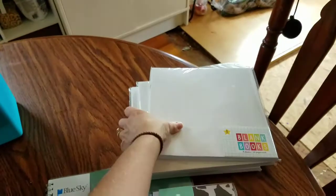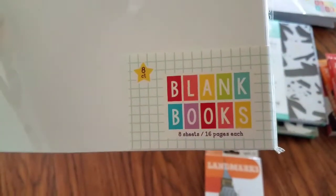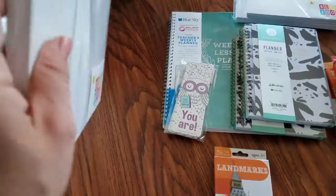And then I got these out of the dollar spot, which I was super psyched about. I found some of the plain white ones, $3. There are 8 books in them, 16 pages, so 8 sheets front and back.